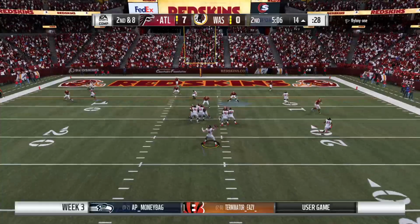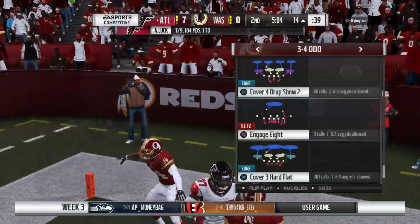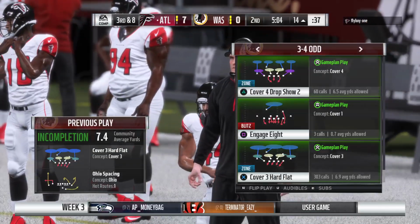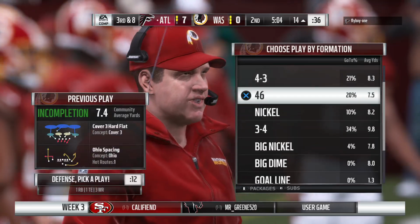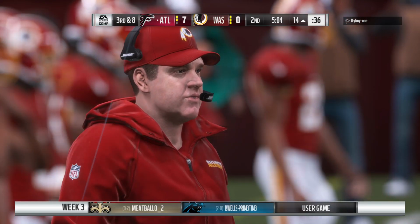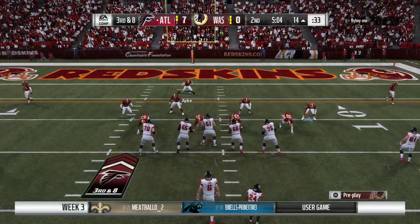To throw on 2nd down is Locke. And his throw is incomplete. Devontae Parker was the intended receiver. And it's 3rd down. Seventh play of the drive forthcoming on 3rd and 8.